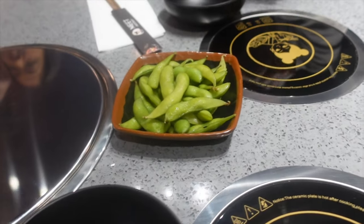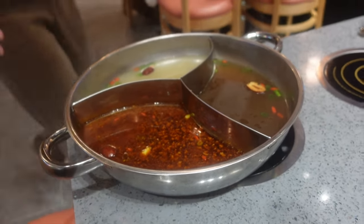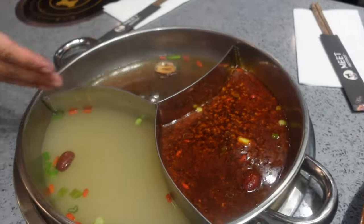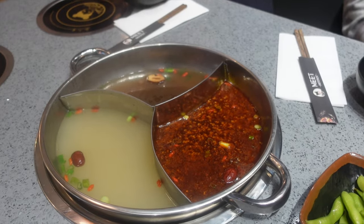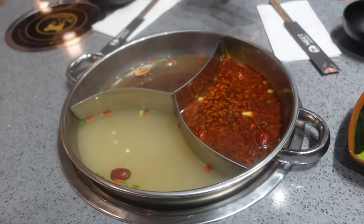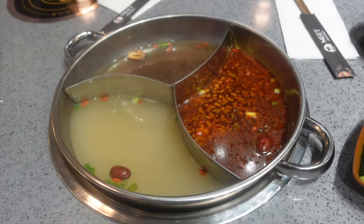Eat well, guys. Eat well. We got three kinds of broth. What kind of broth did we get? Spicy, mushroom, and original. Oh, thank you. Spicy looks spicy, okay. Mushroom looks like a mushroom. And original is just original.